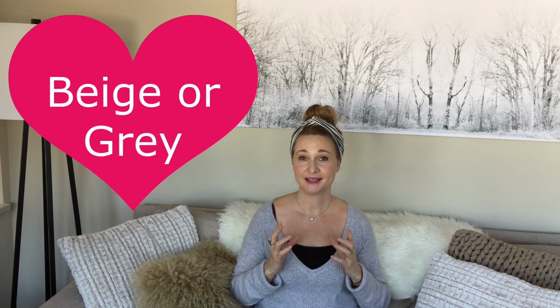So tip number 1 in creating a neutral room is, what is a neutral? I consider a neutral really 2 things, either beige or gray. And these colors actually work really well together. So what I suggest is picking one as your primary and then having the other one as your secondary if you want to incorporate them both. So in this room, we use beige as our primary color, and then we introduce gray as our secondary.